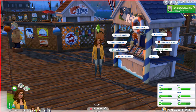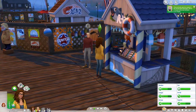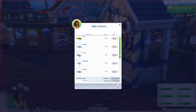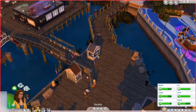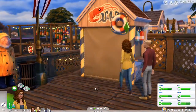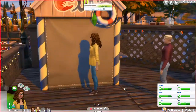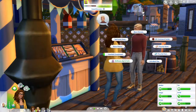Okay, we are going to buy Daily Catch. Are these the fishes? That's not the food, right? It's the fishes. Okay. So there's bass, catfish, perch, pufferfish, salmon, tilapia. So if we would like to, we could buy fish here. But that's not what we want. We want food. Oh my God, there's an actual person coming here. Oh my God, we might actually get to order food. Okay, and she's going to give our wonderful Marcus a heartfelt compliment.